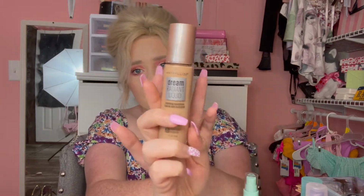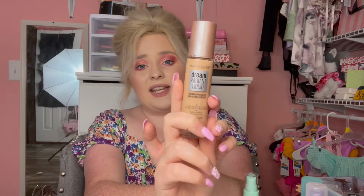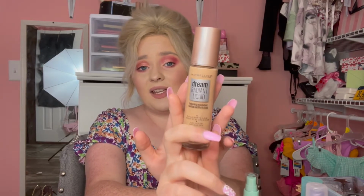I wished I would have picked up a little bit more of my pale shade just because I'd have a good variety, but I picked up mostly dark foundations because at that time I was just staying tan. I was keeping myself tanner up. But the next one that I have here to talk about is one that I actually used, and this is the Maybelline Dream Radiant Liquid Hydrating Foundation. I love this foundation. Again, it's my tan shade. Really, really pretty. It's very hydrating, and it doesn't emphasize any texture. I feel like it's full coverage. I was wearing this for a good bit, like every day, so I highly recommend this foundation.